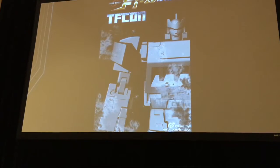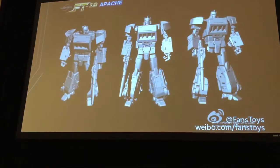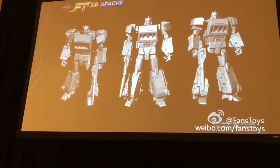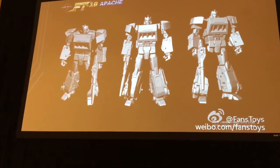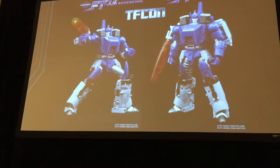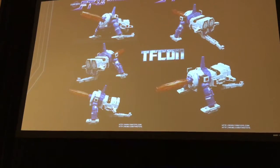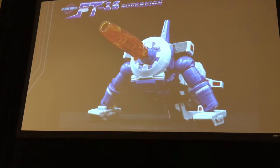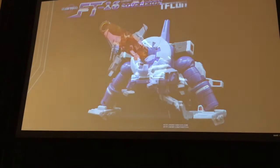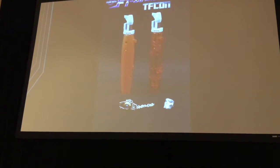They're going to have their version of Springer, Apache. He's still in the development stage. This figure should be available sometime later next year. Sovereign, their take on Galvatron. Again, another figure that we had in Toronto. Very nice detail, very accurate to how the railgun cannon worked and looked. He has it coming.